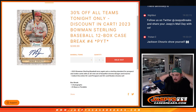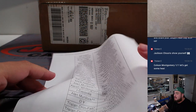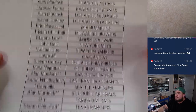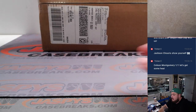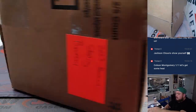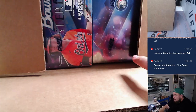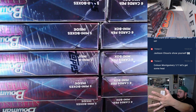We just sold out another 2023 Bowman Sterling Baseball 12-box case break, PYT number 4. And here we go, guys. Thanks for the fill, everybody. We had to do a little filler to knock out the last 6 teams, which we did. So there's everybody in there. And then, of course, here's the case. Let's open it up. A full sealed piece of Sterling.